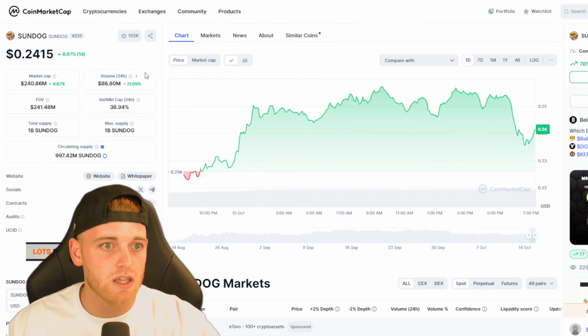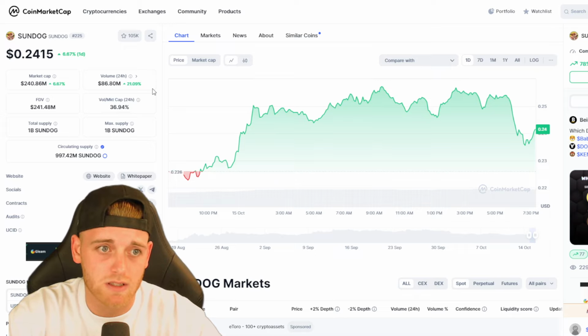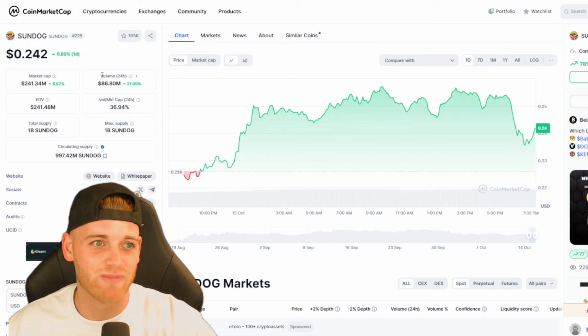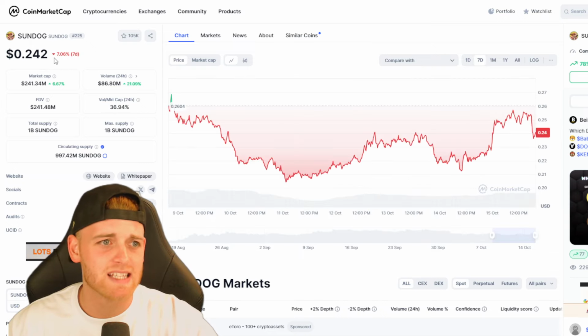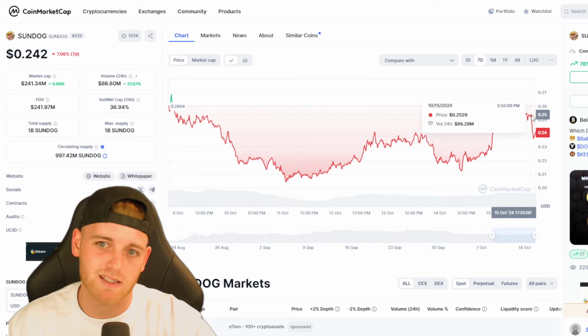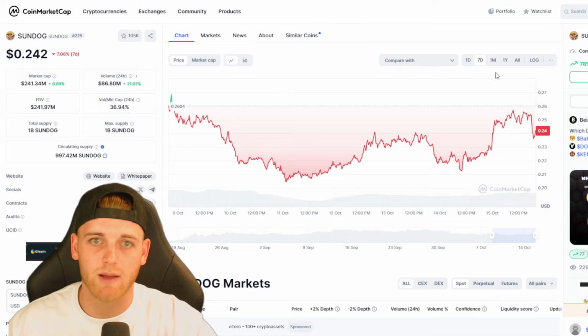So back to SUNDOG. You can see the volume here is up at around 21% in the last 24 hours. Looking pretty good overall. Looking green. Let's have a look at the 7-day. 7-day is actually down 7% here, which is surprising considering the market. But you can see it's pretty much due to this pretty disgusting drop that we have seen today, okay? So we're very likely to see a bit of a recovery there.